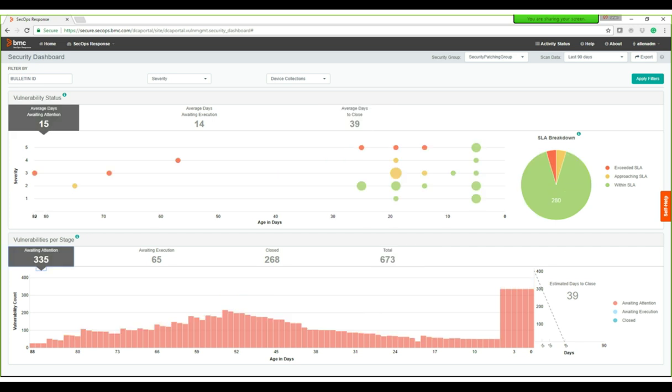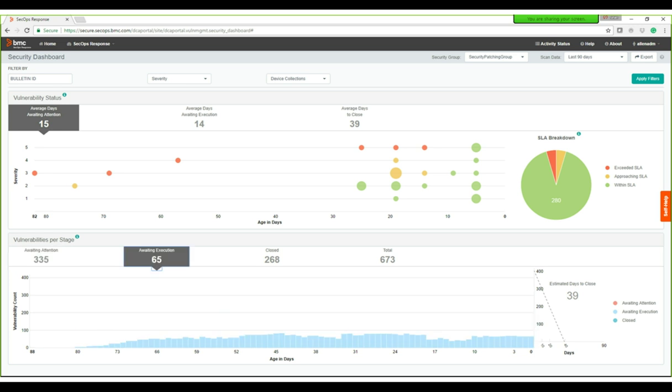All right, so the next thing we'll do is we'll look at total vulnerability count by stage, right? So how many vulnerabilities are awaiting attention? How big is my workload? How big is the elephant ahead of me, so to speak? And then once I've got those vulnerabilities and want to go do something with them, how long does it take for them to actually execute?